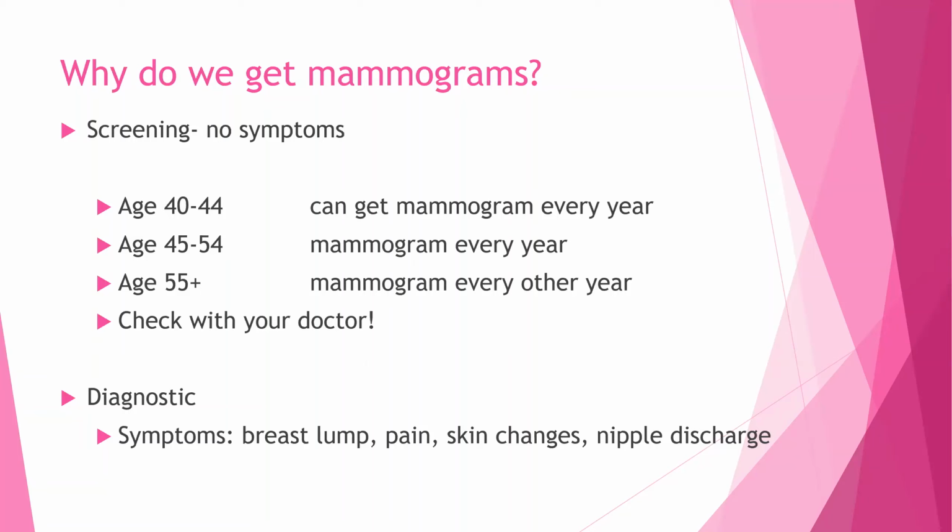People getting screening mammograms feel fine and have no symptoms of breast cancer. The purpose of the screening test is to detect cancer that is too small to see or feel on a breast exam. The smaller the tumors are when we catch them, the better chance we have to treat and even cure the cancer.